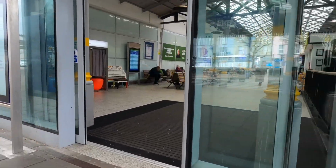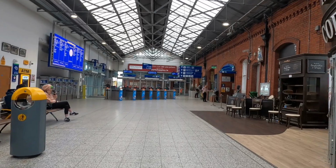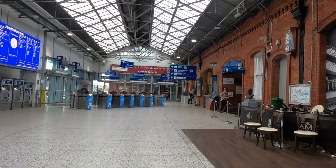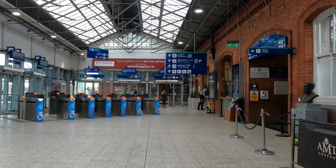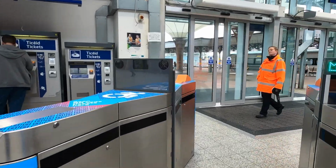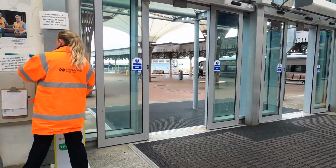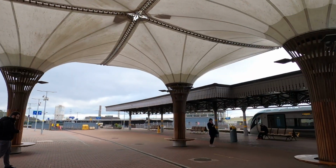Still, as we re-enter the concourse, there's enough space for a shop and somewhere to buy a drink, although the coffee shop looked permanently closed. And near the barriers there's ticket machines and also a staff ticket office, which is where I bought my ticket today. The barrier's open, so let's mosey on through. The canvas mushrooms are interesting, and I can't make up my mind about whether they're in keeping or not.